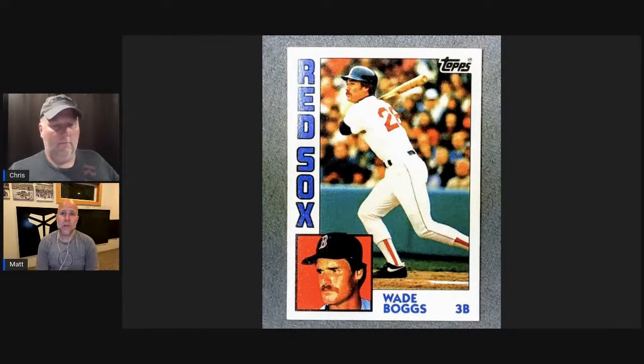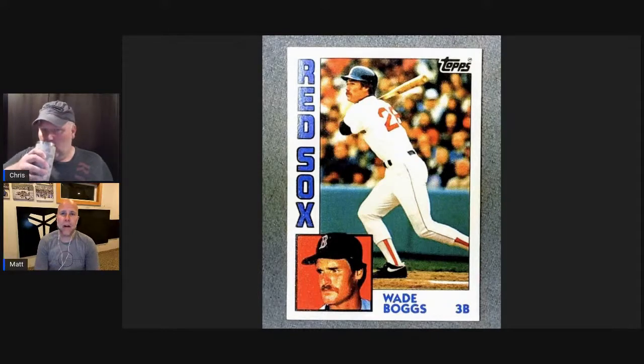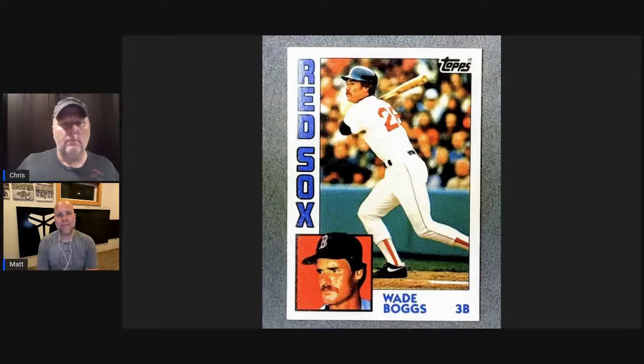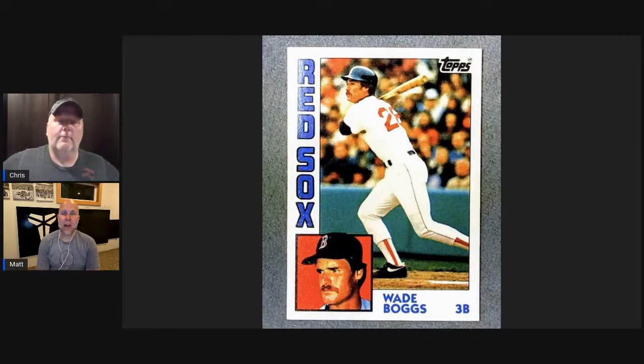Another great card. I love this card too, and I wasn't a big Wade Boggs fan, but I did like the Red Sox. I think this card's another great card. Just reminds me of watching Wade Boggs. This is probably a slapped double to left center that maybe rolled to the Green Monster. That's just kind of how he hit, and that's again just a great sharp looking card. You got him with the head up looking, and then you got him with his red mustache in the mugshot.